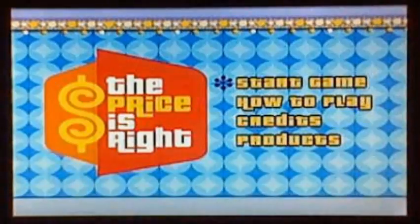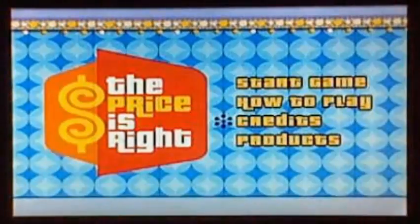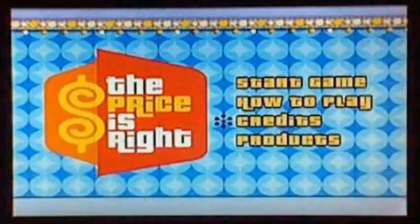Red Yoshi, it's the winnings total. It's $53,154. That's for the prizes.